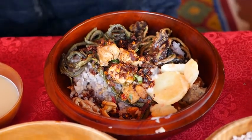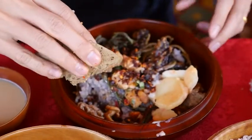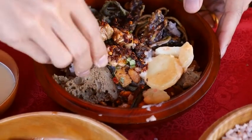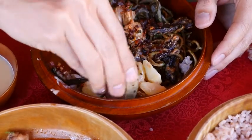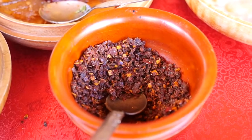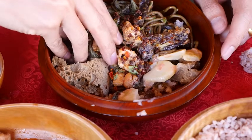You can break a small piece of buckwheat, and then these are buckwheat pancakes to eat with everything. I'm gonna try the buckwheat pancake along with some of the kewadatsi. And I gotta get some of that chili on there. In that chili sauce, I can definitely taste the Sichuan pepper. The buckwheat pancake is a little bit dry and a little bit crumbly. The cheese is not too strong, but just a good thin cheese sauce. And then the potato again is really silky smooth as opposed to being starchy.